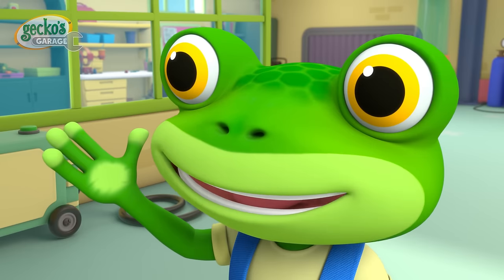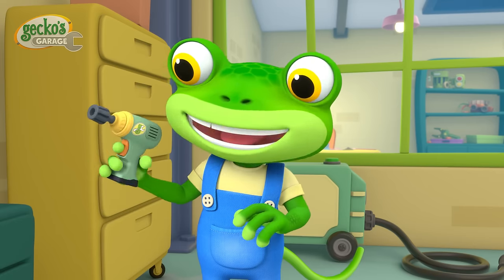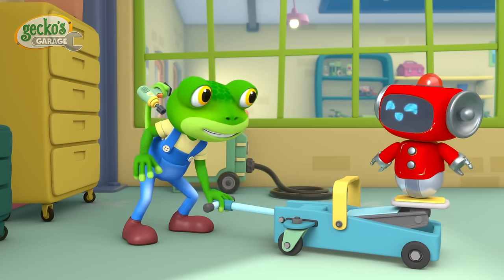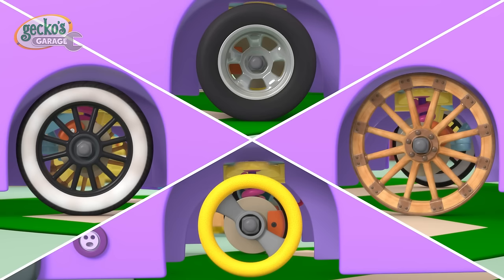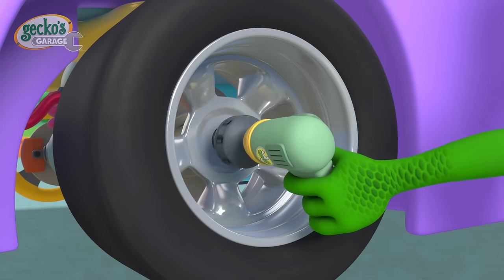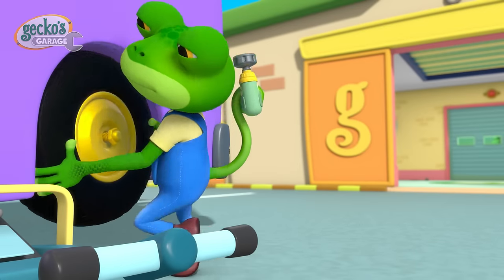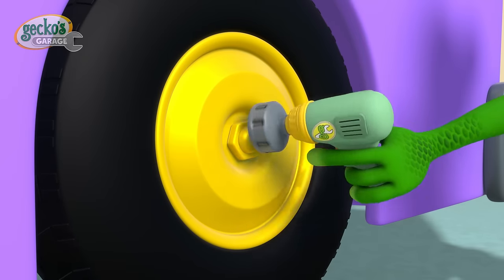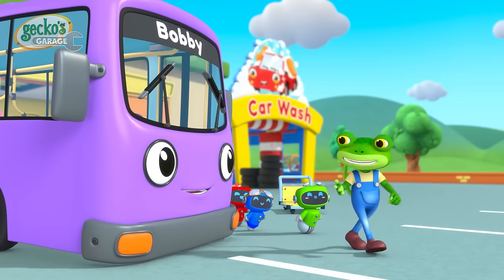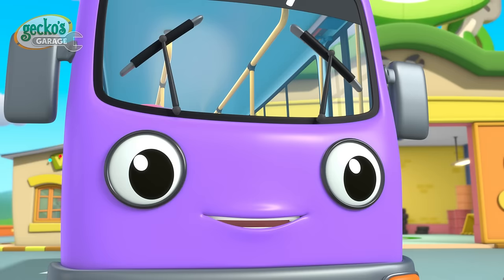What tools do I need? Drill? Jack! Gecko's garage, time to fix! Gecko's garage, let's fix this! We'll start with the wheels at the rear. The motor sends the power back here. I'll tighten these nuts so we can be sure Bobby's wheels won't wobble anymore. Now your wheels all roll the same, it's time to hit the road again!